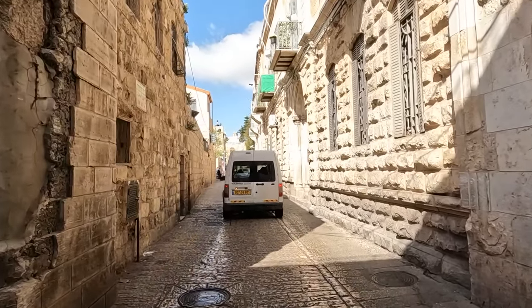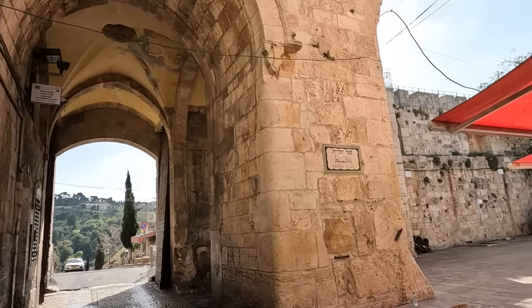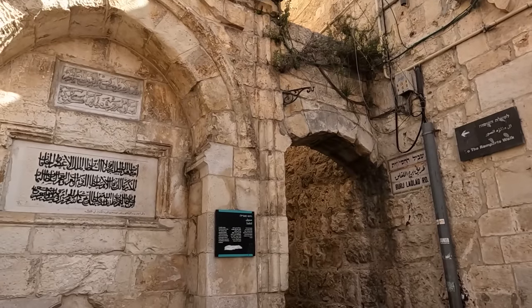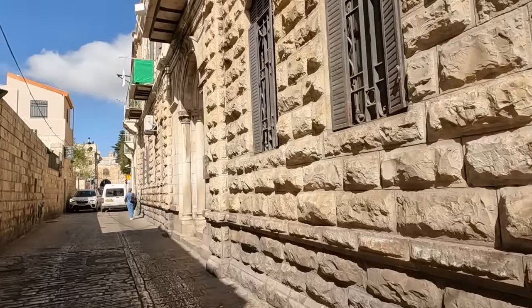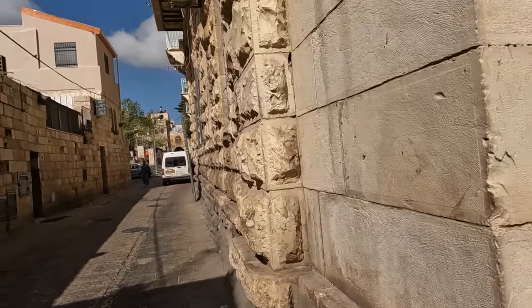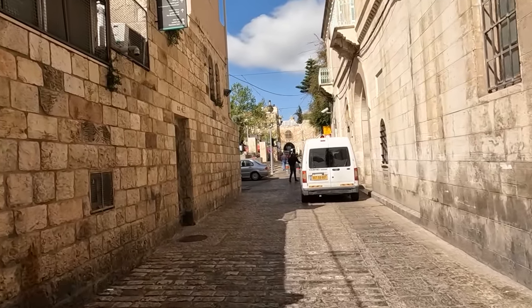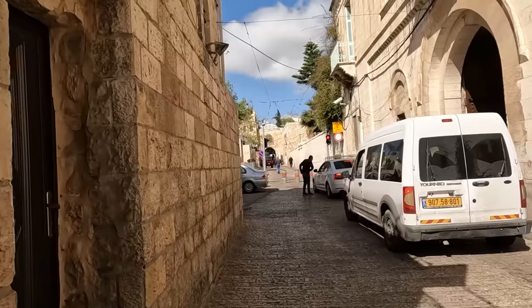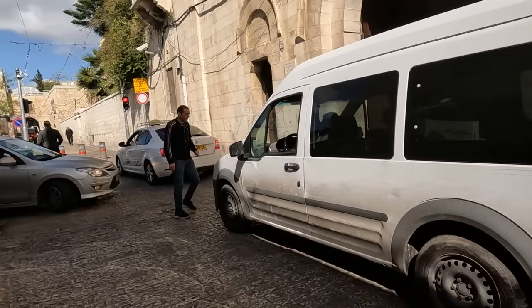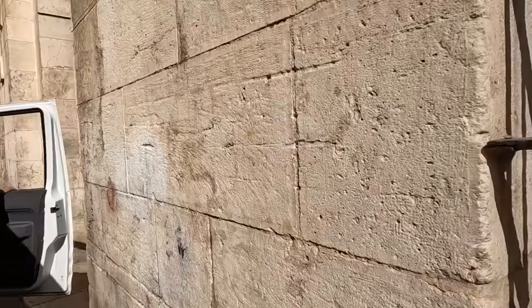Now, we just went through the Lion's Gate. You can see how it's written in Hebrew and Arabic. There is a mosque here. Actually, there's a lot of mosques here because we are in the Muslim quarter now. There are some, of course, Christian places here too. For example, you have the probable location of the Bethesda Pools. So this is where it is, right next to the Lion's Gate. I need to be careful here because the cars are crazy.